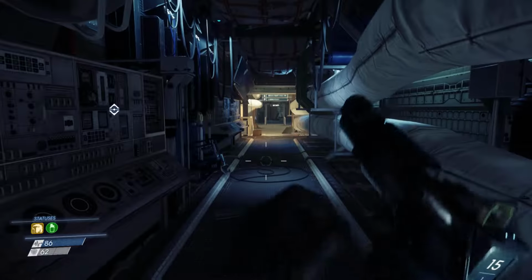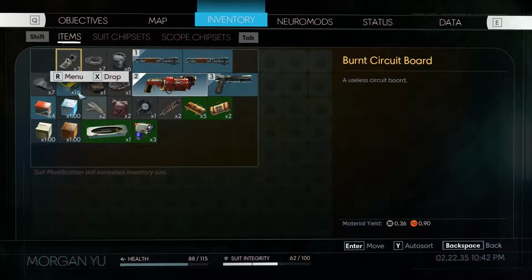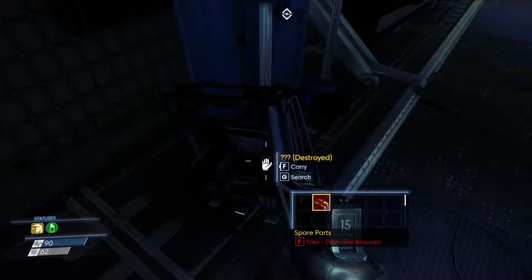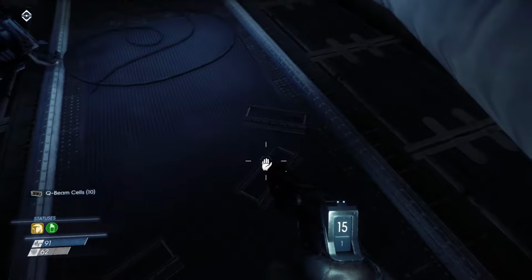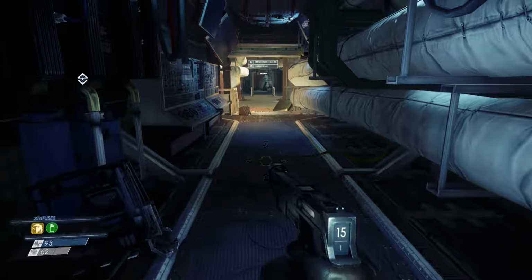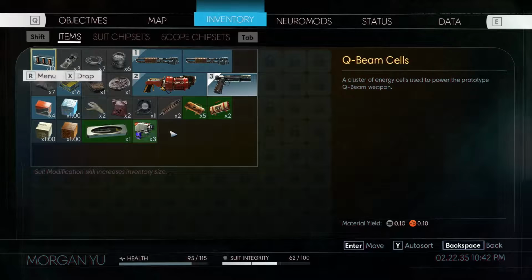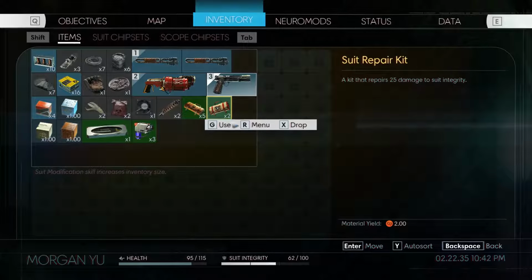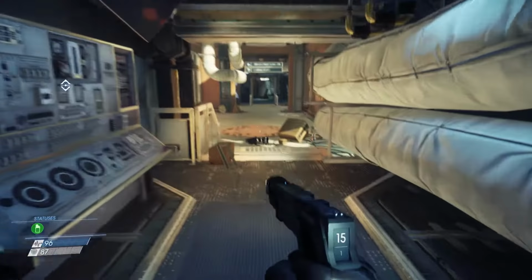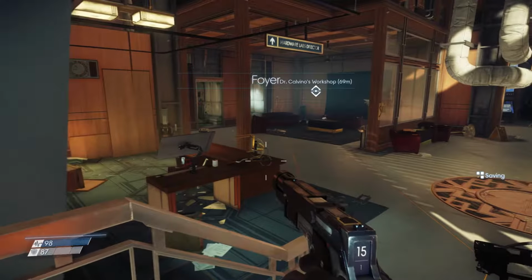I'm out of glue. I thought I had it. Oh, fuck off. I've got no glue. That's gonna be a problem, I think. Yay. Okay. Spare parts, suit repair. Oh, suit repair. Yes, please. Alright. So we haven't quite left the door yet, but we're getting there.